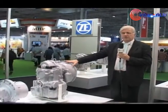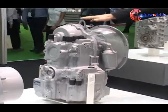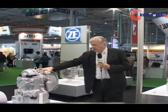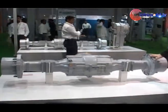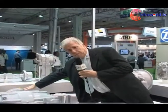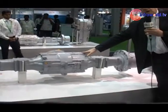So we do have here our power shift transmission, a fully power shift transmission for backhoe components, with a ZF torque converter and a four-speed arrangement. In addition to this, we have our rear axle, our driven axle, also used in backhoe components, with an integrated parking brake and integrated wet multi-disc brakes.